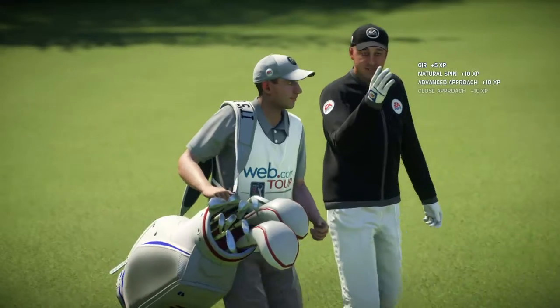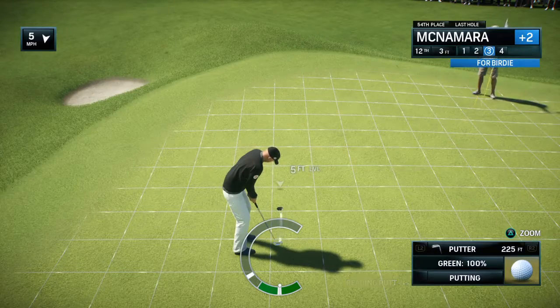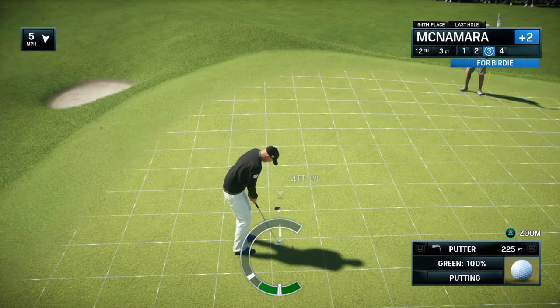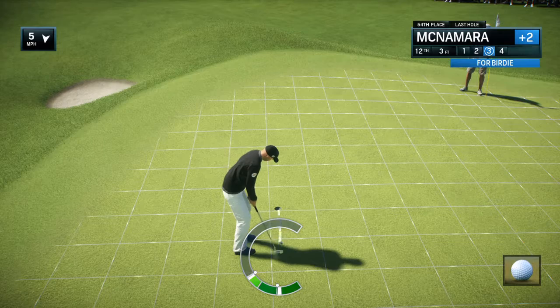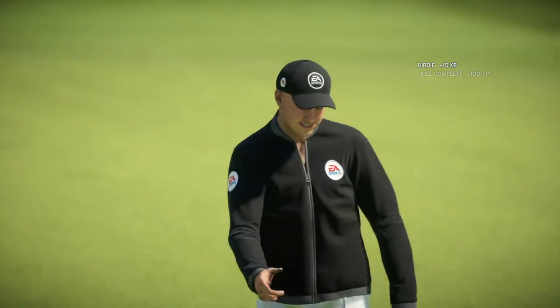Wow, Frank, he is dialed in. Yeah, that was just some shot on that. Easy birdie. Sitting right now at 2 over par for the round. So 1 over par for the round.